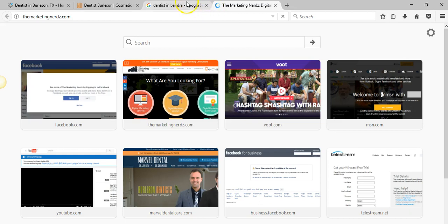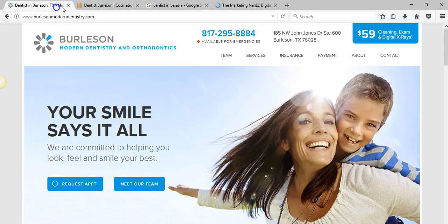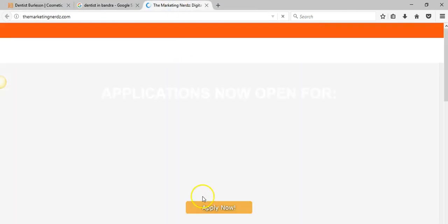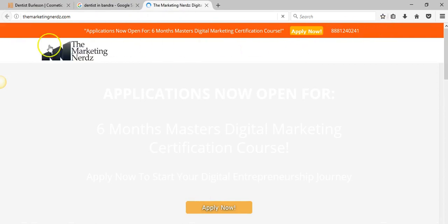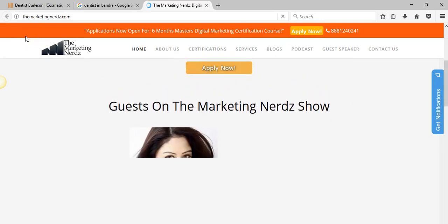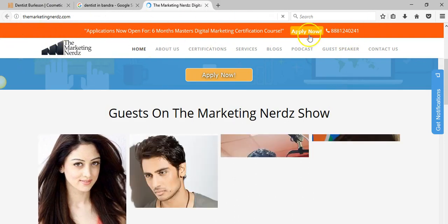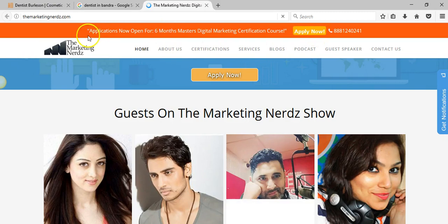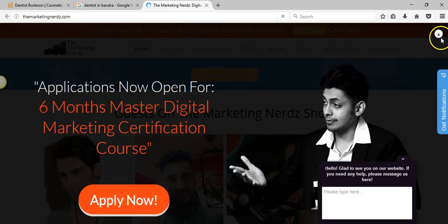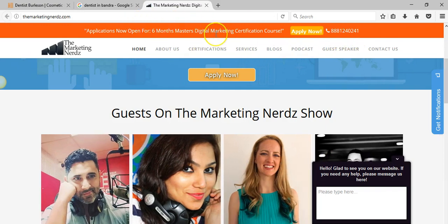So let me just open the website. While the website opens, I'll quickly close these sites. So now if you see this bar, this is called a sticky bar. It's called a hello bar. So even if I scroll down, right, this thing really wouldn't move. It'll always be sticking at the top. So this is where you always want a sticky bar on your website, which is all about the lead magnet.